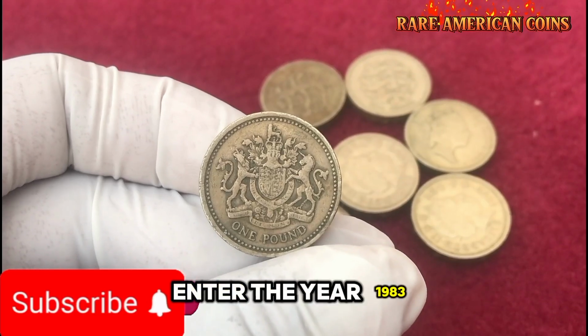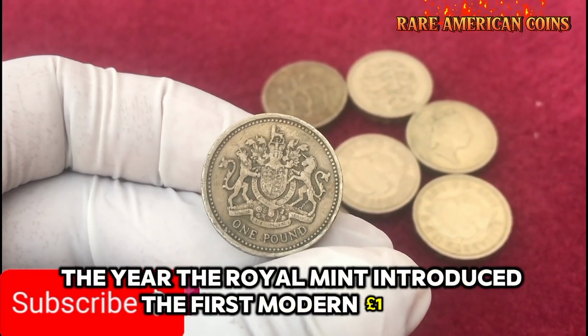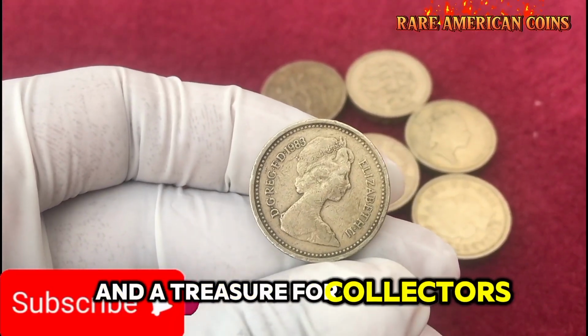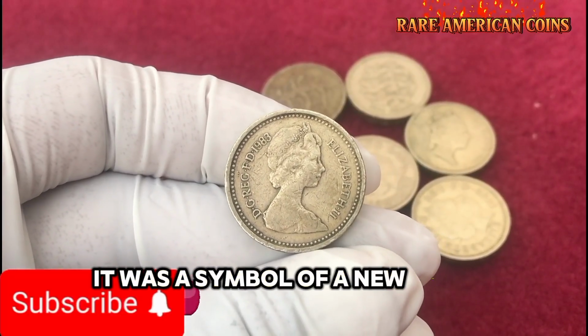Enter the year 1983, the year the Royal Mint introduced the first modern £1 coin, a coin that would become both a common part of everyday transactions and a treasure for collectors. This coin was more than just currency. It was a symbol of a new era of British money.